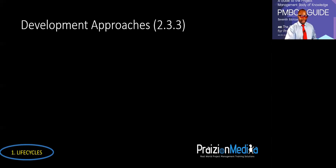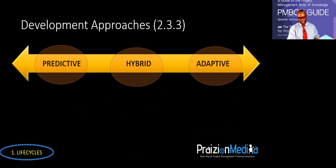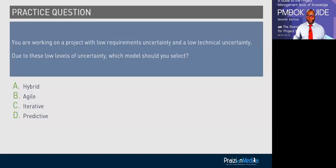So, my friends, you get the idea of what I was talking about. Taking a look at the graphic on the screen, I decided I would just share the coherent graphics. You can take a look at your seventh edition, but predictive, hybrid, and adaptive in that degree of scale. That's pretty much what I was talking about. So you've got a question here. You're working on a project with low requirement uncertainty and low technical uncertainty. Due to these low levels of uncertainty, which model should you select?